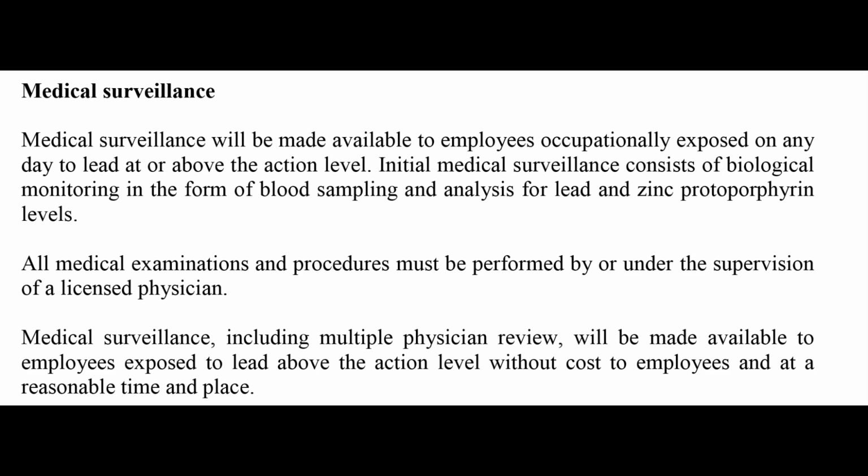Medical surveillance. Medical surveillance will be made available to employees occupationally exposed on any day to lead at or above the action level. Initial medical surveillance consists of biological monitoring in the form of blood sampling and analysis for lead and zinc protoporphyrin levels. All medical examinations and procedures must be performed by or under the supervision of a licensed physician. Medical surveillance, including multiple physician review, will be made available to employees exposed to lead above the action level without cost to employees and at a reasonable time and place.